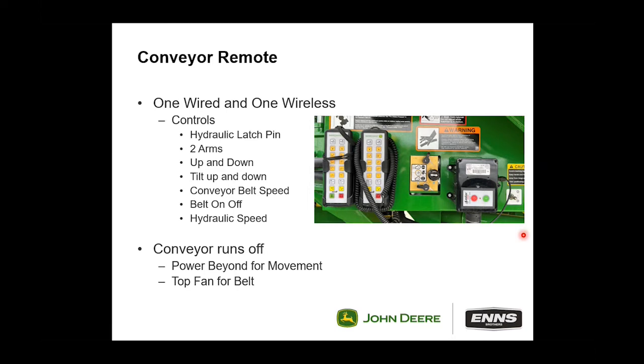So one thing to keep in mind that's a little bit different is on our older carts, the hydraulic conveyor or auger being moved, as well as the actual movement of the belt on the 1910s, was done purely off of our fan circuit. It's a little bit different on the C850, so we actually use the power beyond for movement. So that way we have more control.